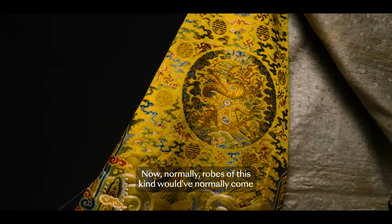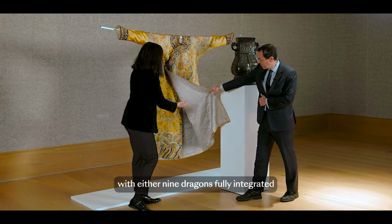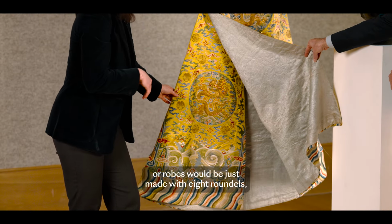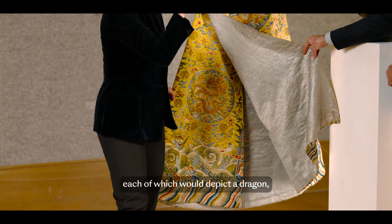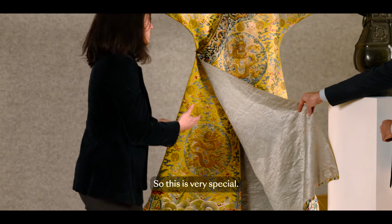Now, normally robes of this kind would have come with either 9 dragons fully integrated within the complex background, or robes would be just made with 8 roundels, each of which would depict a dragon, but no decoration in the background. So this is very special.